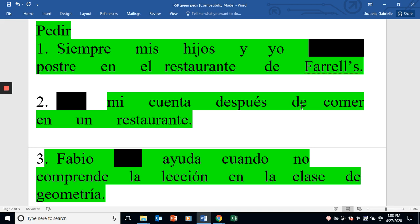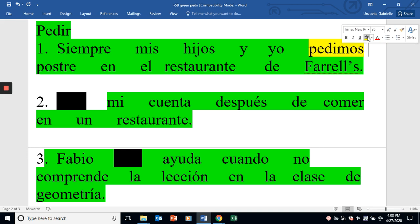Siempre mis hijos y yo blank postre en el restaurante de Farrell's. So Farrell's was a restaurant that specialized in ice cream. It was an ice cream parlor. We always used to order dessert when we'd go there. So the verb that's missing is the we form, and the answer then is pedimos.